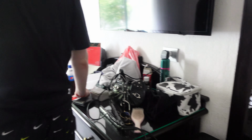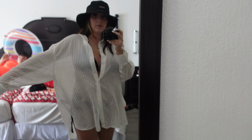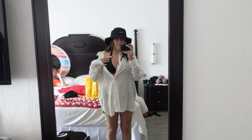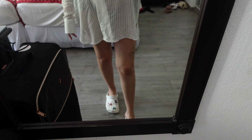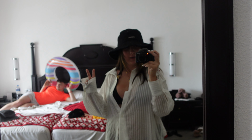So we're going to go to the pool now. Have you got all your stuff? Yeah. This is my little outfit of the day, guys. Jack and Moose hat, got this from Primark. It's extra large because I wanted it oversized. How cool is this? My bikini is Moda Minx, is it? And then I've got the crocs on. Pick you guys up on the way to the pool and then we're going to go to the beach.